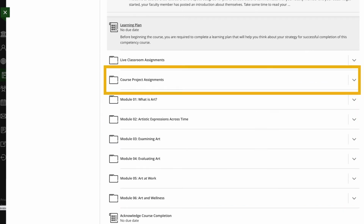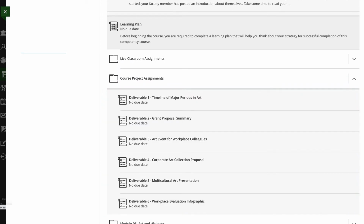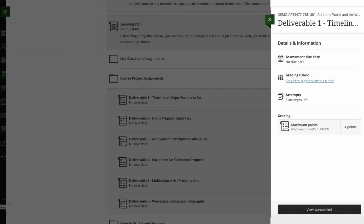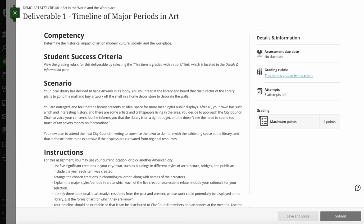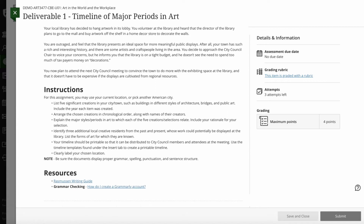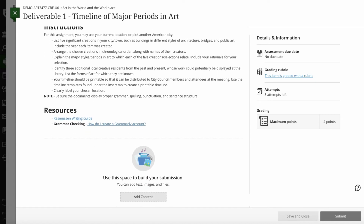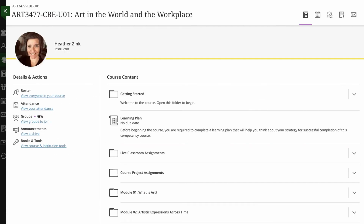In the Course Project folder, you'll find everything that is due for the course, called deliverables, so you'll know what to expect from the start. Think of these deliverables as mini projects. To complete the course, you must successfully complete each course project. This gives you the opportunity to demonstrate your growing knowledge. Each project reflects something you would do as a professional in the field.